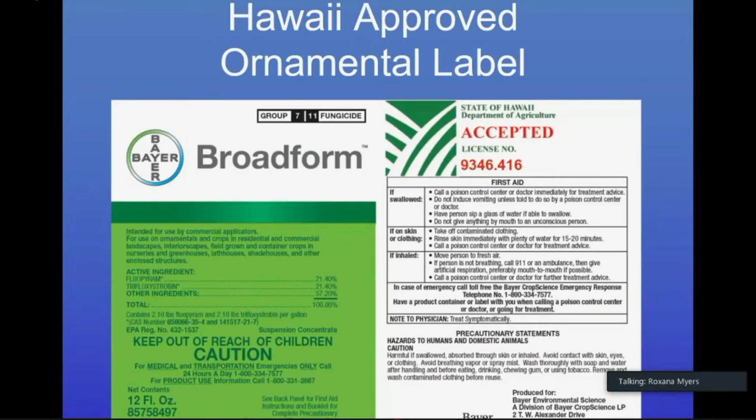So here's the Broadform ornamental label. This is approved for use in Hawaii. And unfortunately, right now, the Velum, which is the floriculture only, does not have an ornamental label for Hawaii just yet. But hopefully that's in the works soon. I think the reason the Velum worked more effectively was because the active ingredient of the floriculture is in a higher amount, and you can apply it with a higher application rate. So that's probably why we got a little bit of difference there, and that was a little bit improved. But floriculture definitely seems to have some potential.